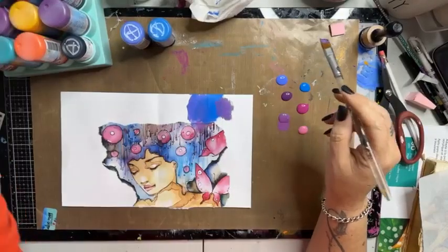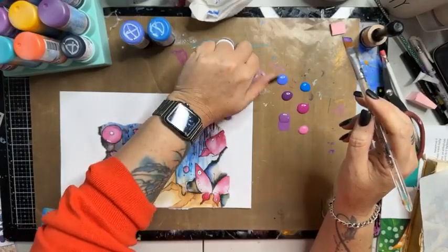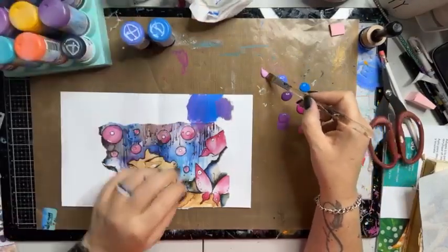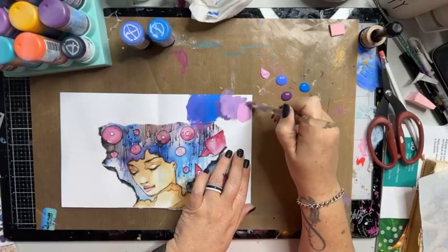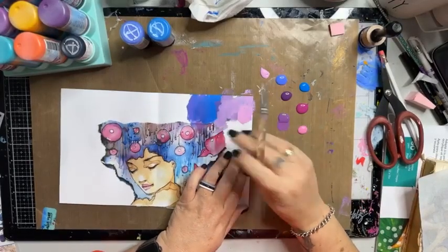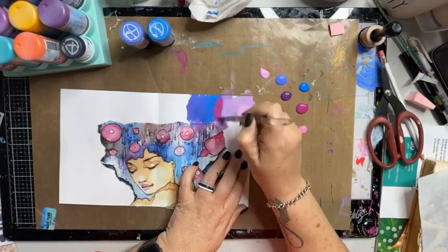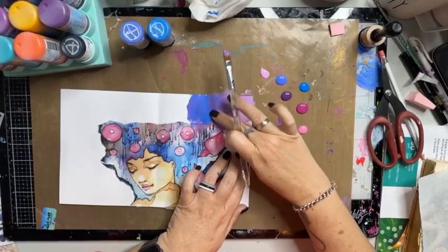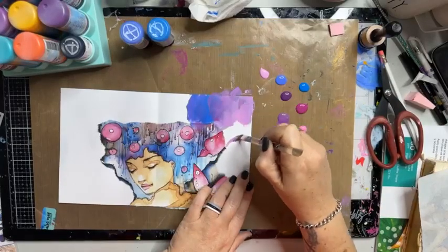And I feel like it might need a little bit of a lighter pink in here too. But I'm just going to start creating my own background here. So my own background using these colours, allowing them to mix together, blending in slowly. And because I've chosen colours that are all from the same colour family, they are all on the same side of the colour wheel, they are all going to mix together really, really nicely.